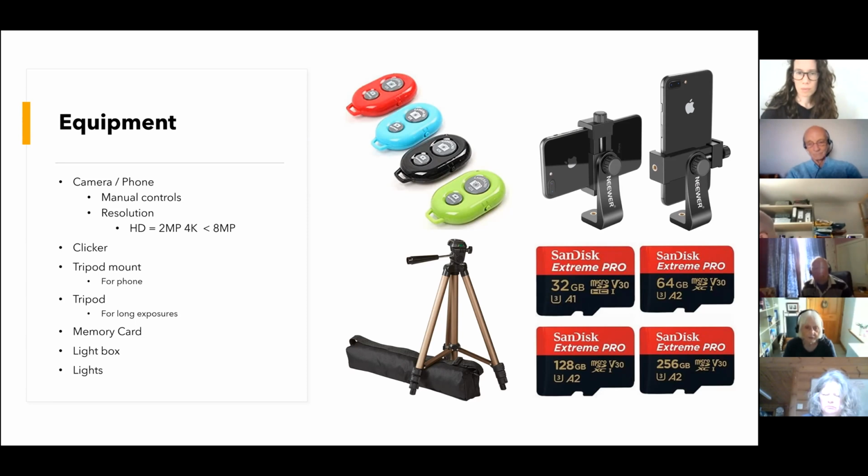But what you do want is to have some access to manual controls. Okay, and if we're going to use it for images on the internet, you don't need a resolution greater than 2 megapixels. 4K is 8 megapixels. So obviously, if you're going to be making posters and the like with your images, then you need much higher resolutions. But any phone is going to get you a resolution for doing internet and image work and so on. So yes.